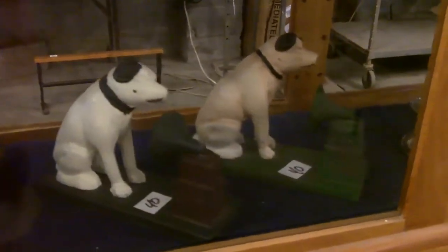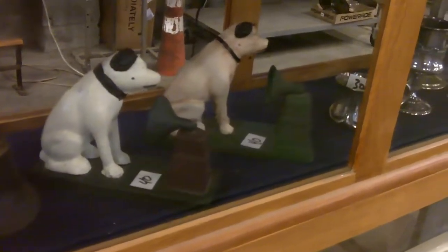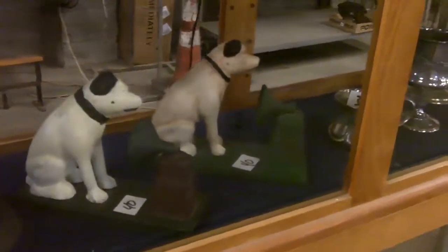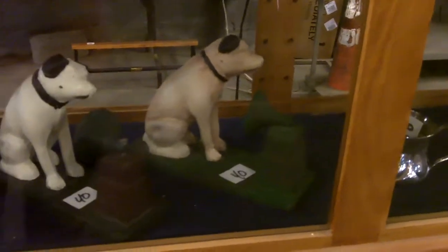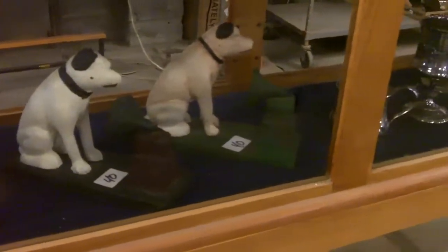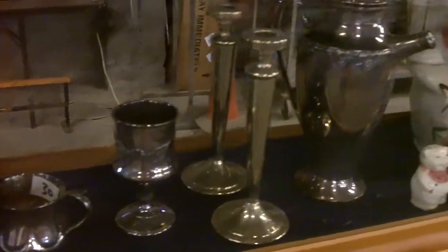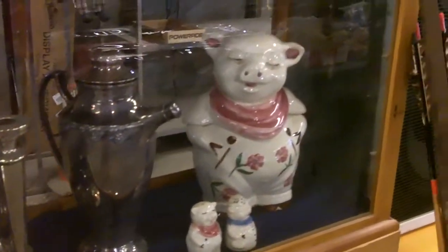And I think one of these, the RCA dog, Victrola dog, whatever, listening to his master's voice. I think one's newer and one's older, so worth checking out, worth coming to. Preview Wednesday, 11 to 1, or an hour before the auction, 5 o'clock.